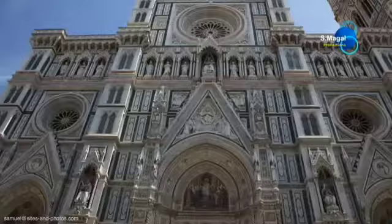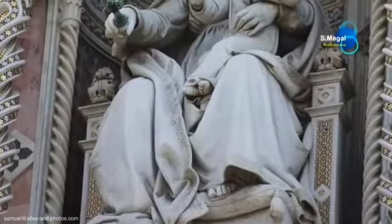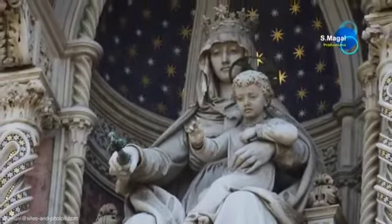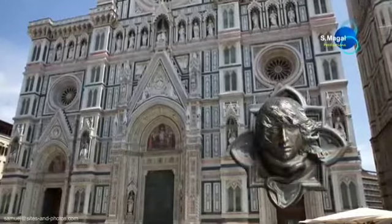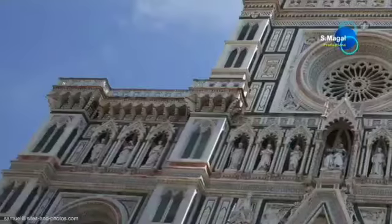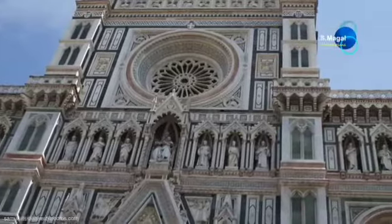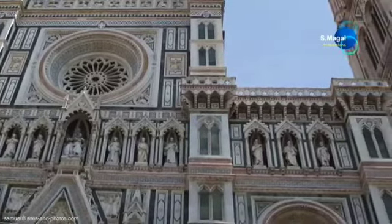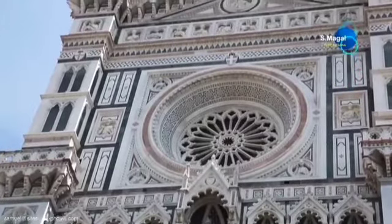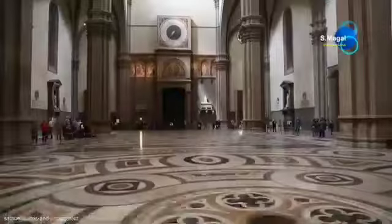The outside of Santa Maria del Fiore did not look like it does now when it was first built. The cathedral was originally designed by Arnolfo di Cambio in 1294, including the facade. The design and the outer facade went through many drafts and changes and drawings over the years, as you can see in the Museo del Duomo, which is dedicated to the entire history of the construction of the cathedral. By 1418, the cathedral was built. Only the dome remained incomplete.